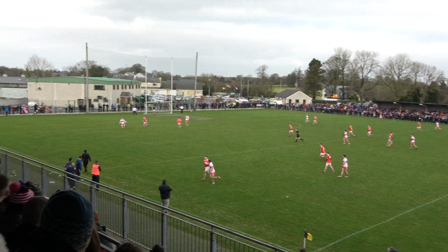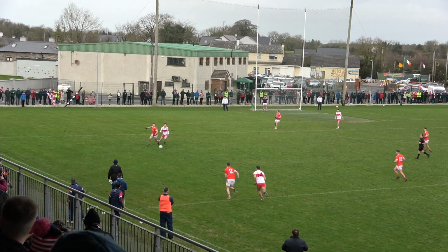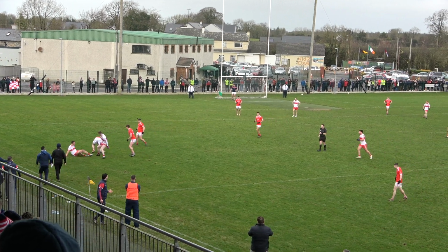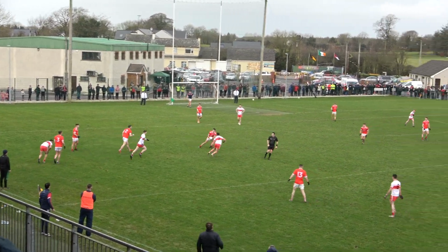Jared Dwan is trying to hold up Dermot Murtagh, and he chips the ball in, and Luke flies in the air and breaks the ball down. Jared Dwan calls to the ball. Surely he got fouled. Surely the boy was fouled. He tried to pick the ball up.